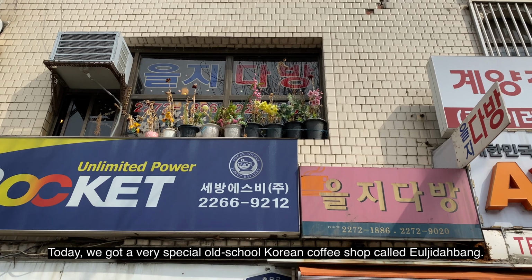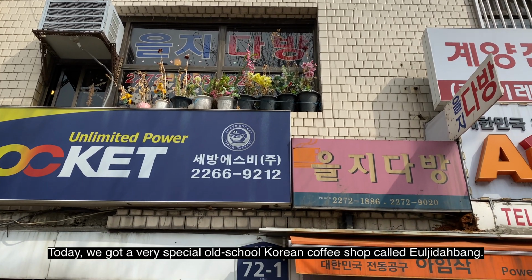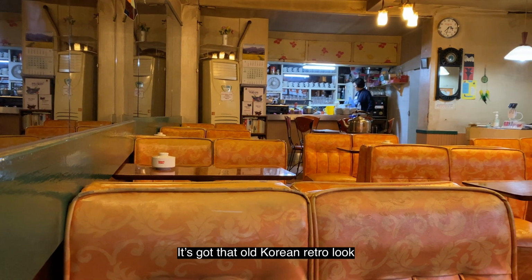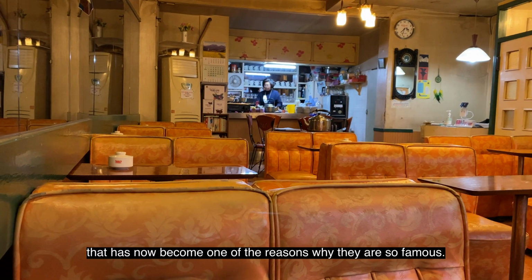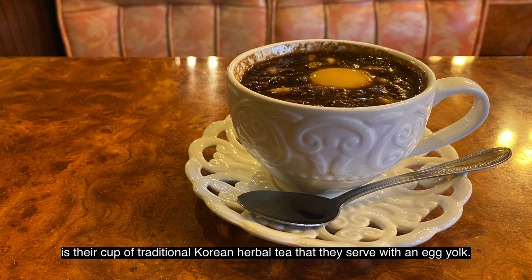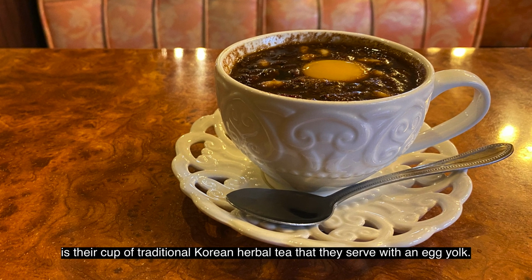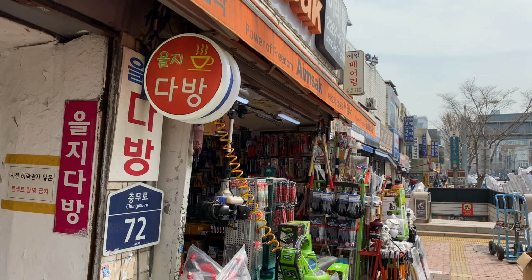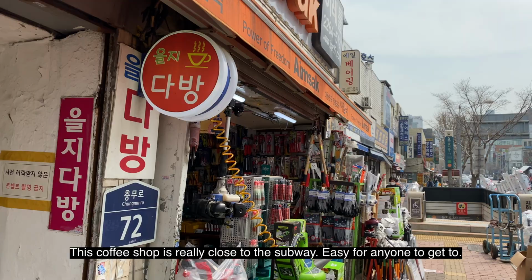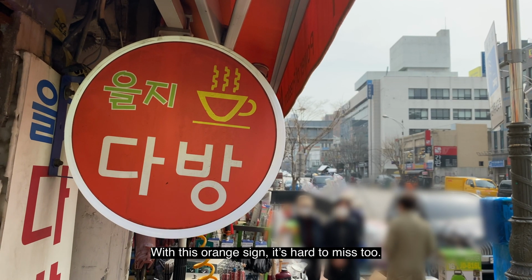Today, we got a very special old school Korean coffee shop called Eulji Dabang. It's got that old Korean retro look that has now become one of the reasons why they are so famous. But what's got them more popular is their cup of traditional Korean herbal tea that they serve with an egg yolk. This coffee shop is really close to the subway, easy for anyone to get to. With this orange sign, it's hard to miss too.